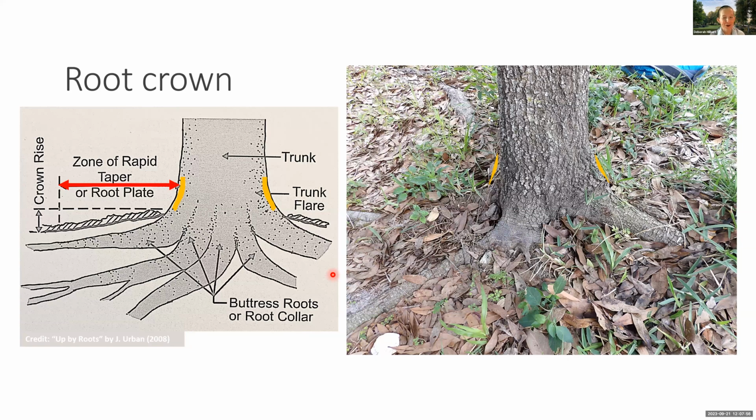Sometimes we don't see the trunk flare in urban areas because the trees have been planted too deeply. That's a totally different issue altogether. We're not going to focus on that. But just know there should be a flare. And then beginning where these roots emerge to several feet out is the zone of rapid taper, sometimes called the root plate. So that's where we have these large structural roots coming off of the trunk flare, and then they're rapidly getting smaller. So just beneath the soil surface, these large structural roots are essential for supporting the tree.